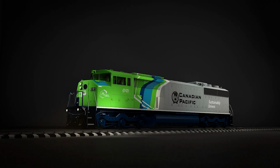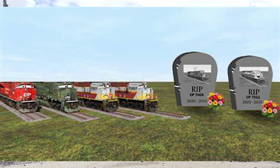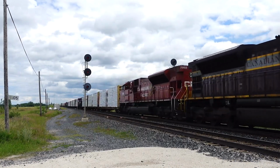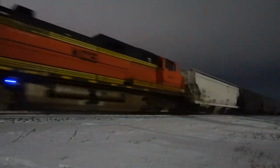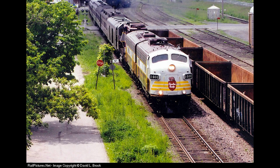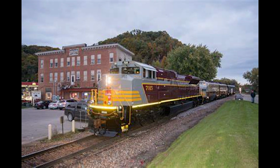Alright, now what about special paint? CP units 7010 through 7019, RIP CP 7011, are painted in a commemorative heritage scheme based on the Royal Canadian Pacific script and block scheme, typically worn on the F and E units in the 1950s. 7010 to 7015 are script units, with 7016 to 7019 dressed up in the block paint scheme. The units were painted in the summer of 2019 to be released the same year. The units would be brought out to run a business train for their inaugural run.